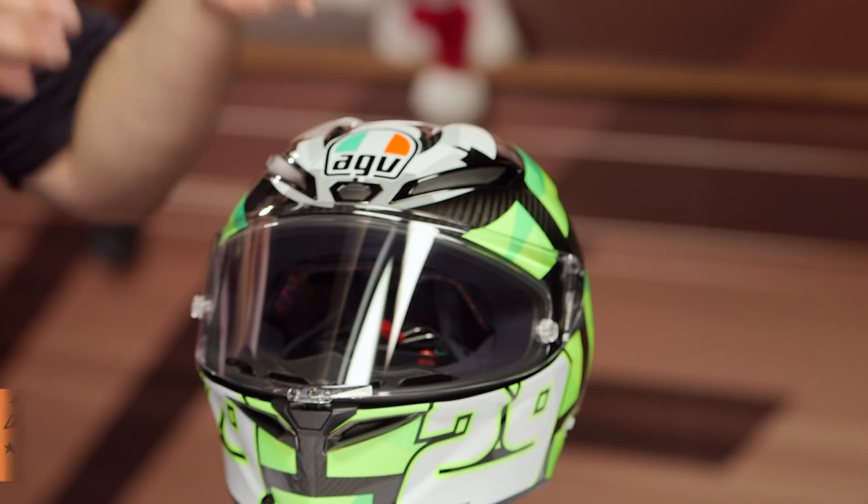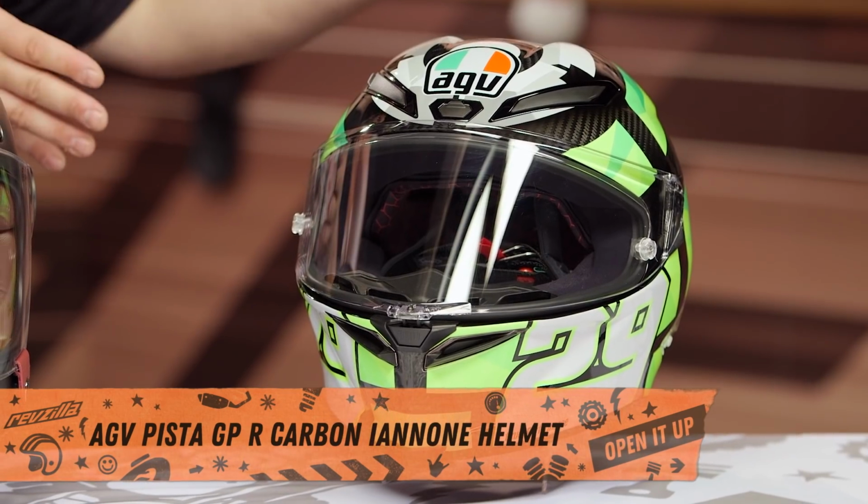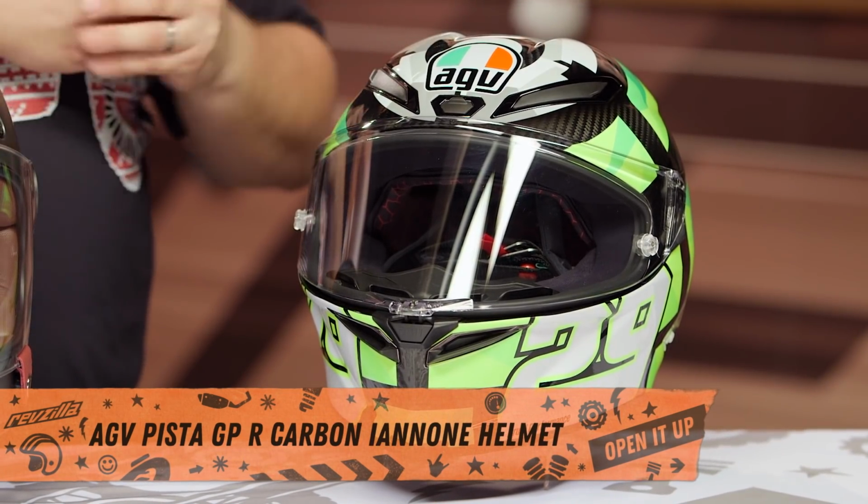You can see here we've got an AGV helmet. This is the GPR Pista. This is in the Iannone graphic. We've got these things for just about 50% off. This is the Holy Grail helmet right here, folks. Full carbon shell. I think the heaviest version of this helmet comes in at something like 3.5 pounds, ridiculously light.